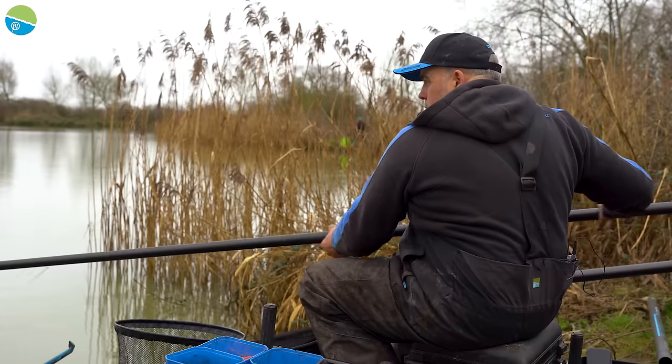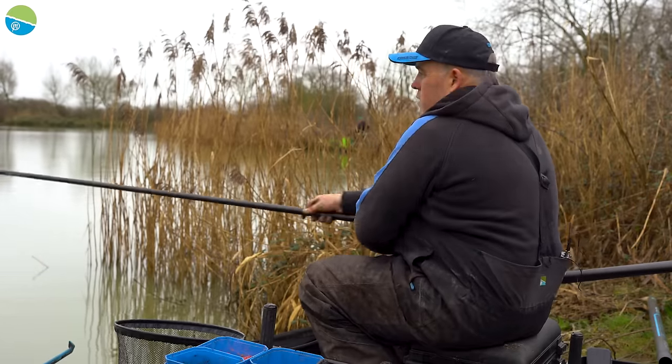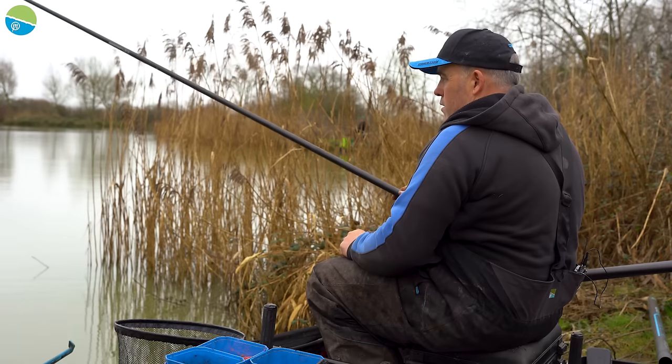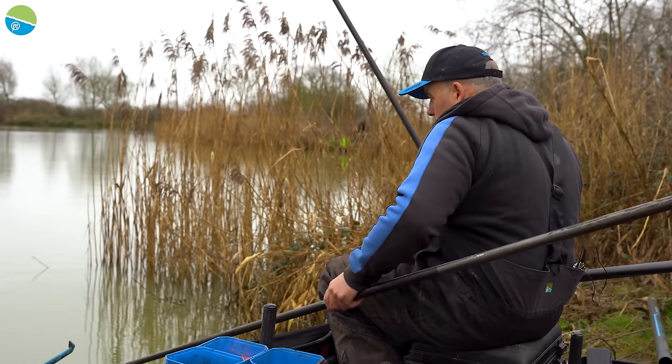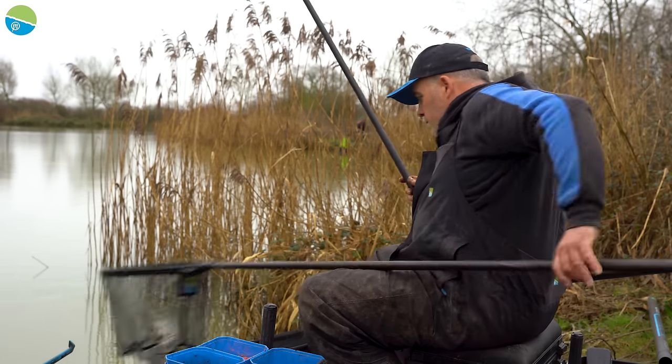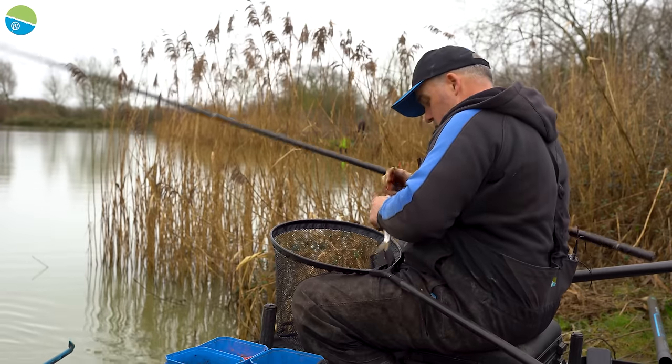That's a bit better. Nice roach. Lovely fishing. What we want. So I've got to make a decision now: do I feed or do I go back out? I'm just going to go back out, try and catch one more.